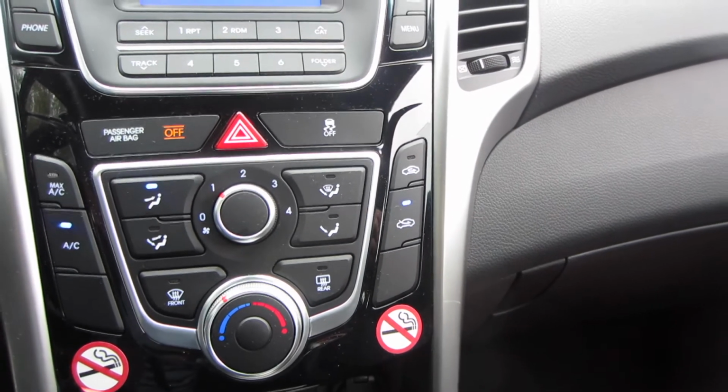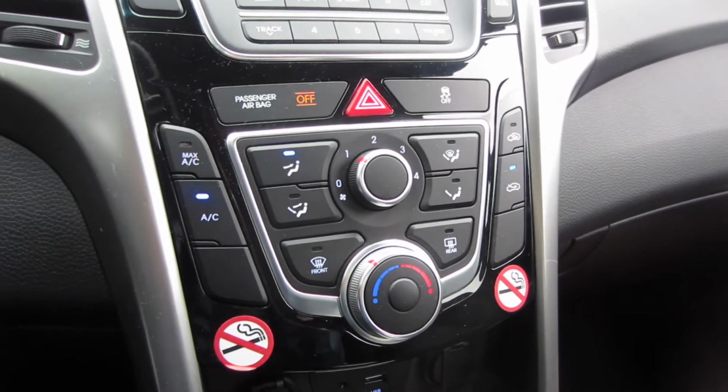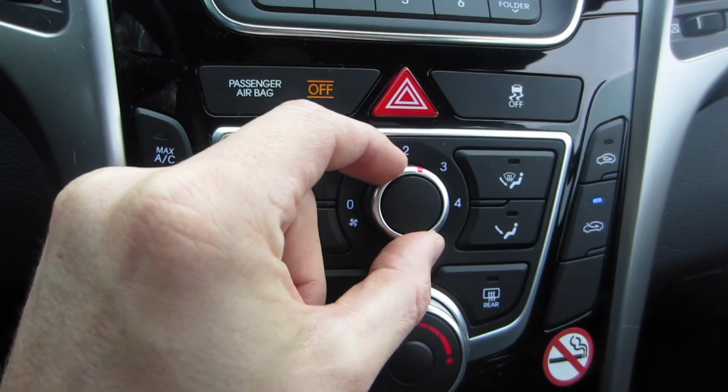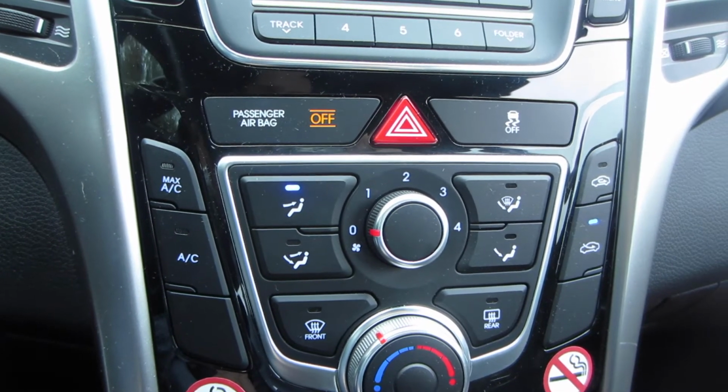I guess my only complaint is the fan setting, and that's the dial you see right in the center with the 0, 1, 2, 3, 4. 4 settings just isn't enough. I found myself switching back and forth between 1 and 2 quite a bit because really what I wanted was something in between.